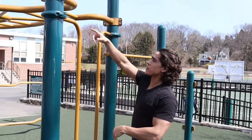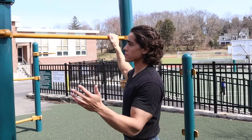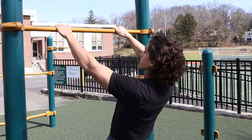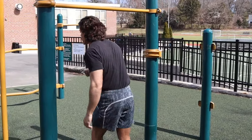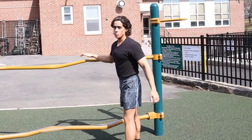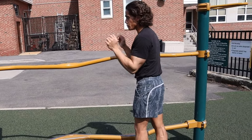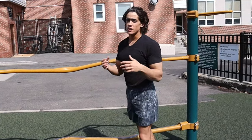We could even get up on here and do some dips on these bars. We have the straight pull-up bar here as well. Even though it's a little low to the ground, that gives us options to do stuff like this, which I'll show you guys. And then we have some more bar setups over here. This is going to be good for some pushing stuff as well as some bicep and tricep stuff. So this is a really great calisthenic setup I have here at this local playground gym.